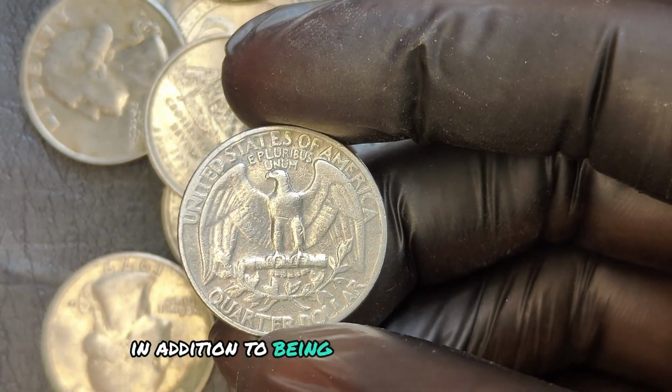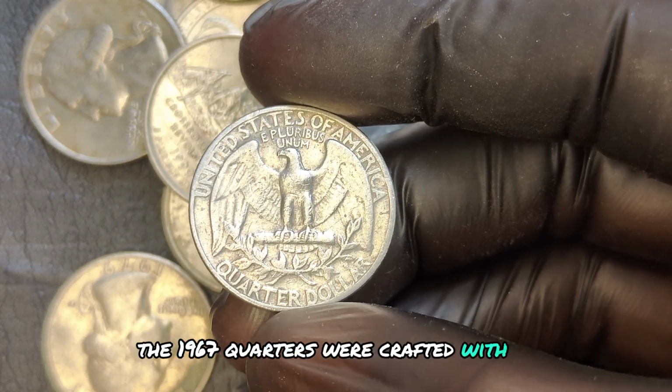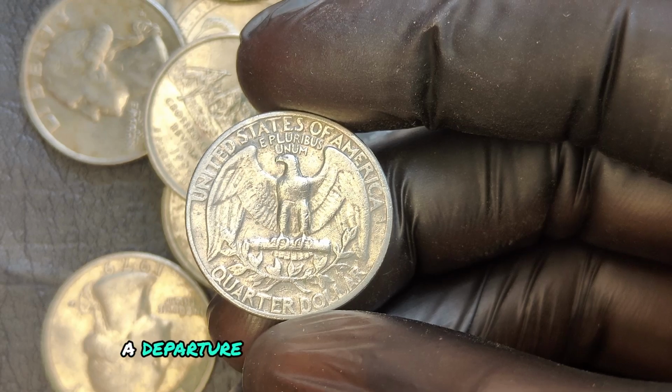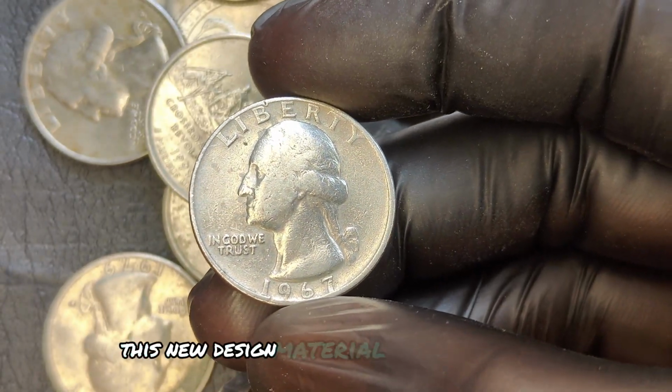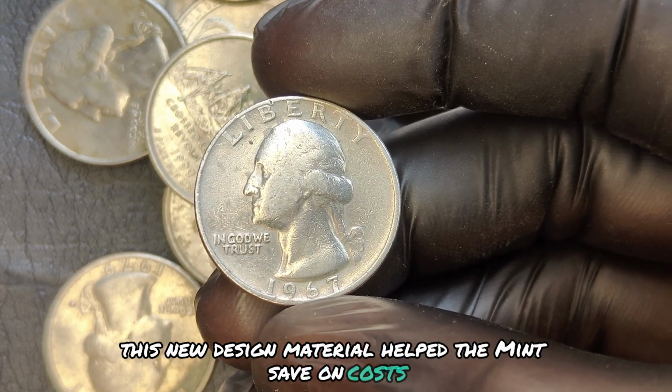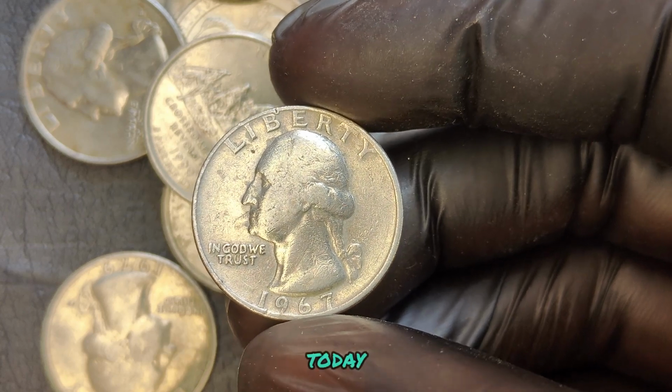In addition to being made of copper and nickel, the 1967 quarters were crafted with a clad composition, a departure from the silver content used previously. This new design and material helped the mint save on costs, but little did they know that some of these quarters would become so valuable today.